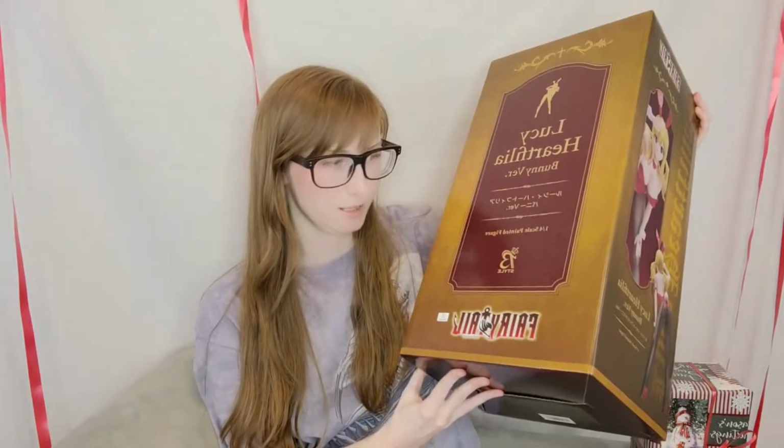She's tall. I might have to measure her because my tallest figure, I think, is still 0'2". So yeah, anyway, this is her box. She is official merch. I pre-ordered her off of Amazon Japan. There have been a lot of shipping increases. Well, it kind of is a crisis for us figure collectors. She's authentic, by the way.